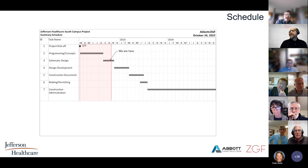How long do you think demolition will take? Josh, I'm going to dump that in your lap. Yeah, we're about a month to 2 months, somewhere in there, depending on the amount of asbestos and ACM hazardous material that needs to be abated. And that would start? We're targeting August, September of 2023. Okay, thank you. So about 10 months from now, right?